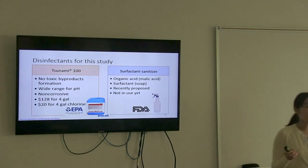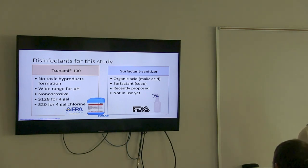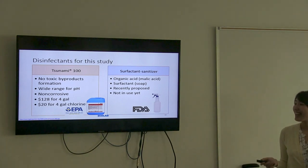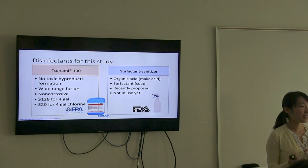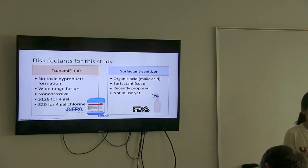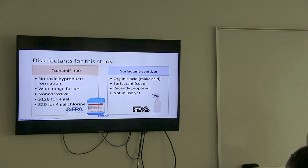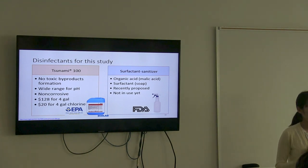The disinfectants for this study I chose, one is called Tsunami. Have you ever heard of this disinfectant? A lot of people know, thank you. This Tsunami is from a company called Ecolab. This sanitizer is allowed for organic produce as well. This is approved by EPA to use to wash vegetables and fruits. The advantage of Tsunami is we don't have toxic byproducts formation, although we can form toxic products by use of chlorine.